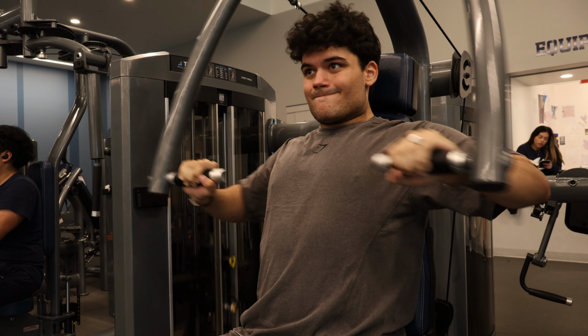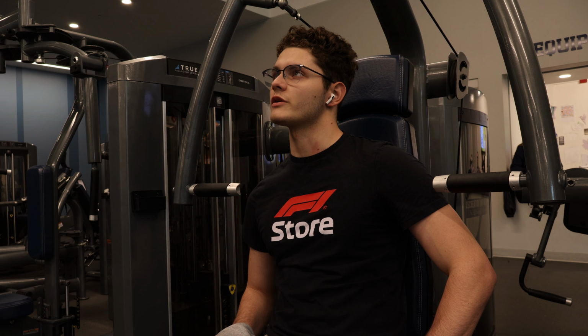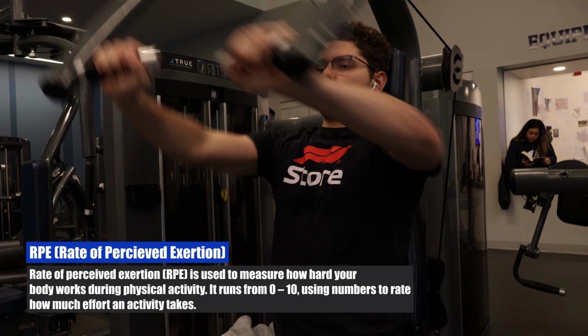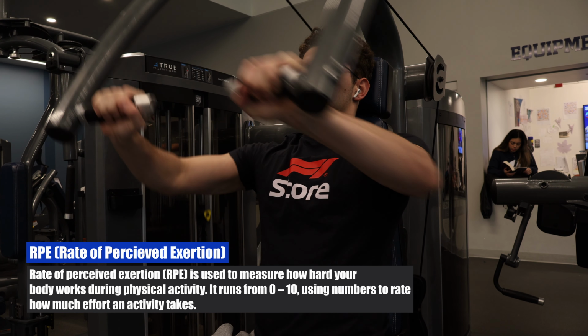Now here you can see me warming up for a chest press. Today is a chest day with my good friend, Gabe. Here we do a light warm up around RPE 6 or 7, which is a rate of perceived exertion, basically like how difficult the lift was.